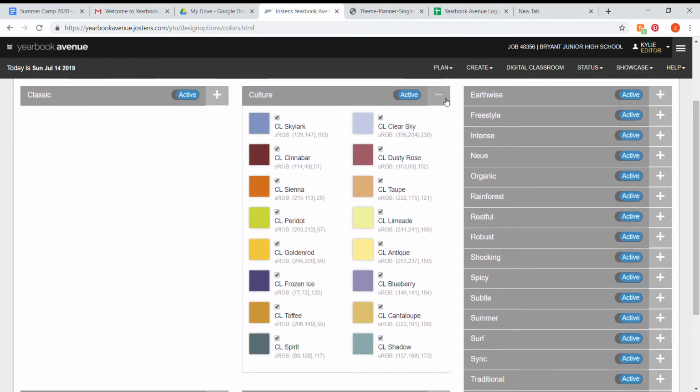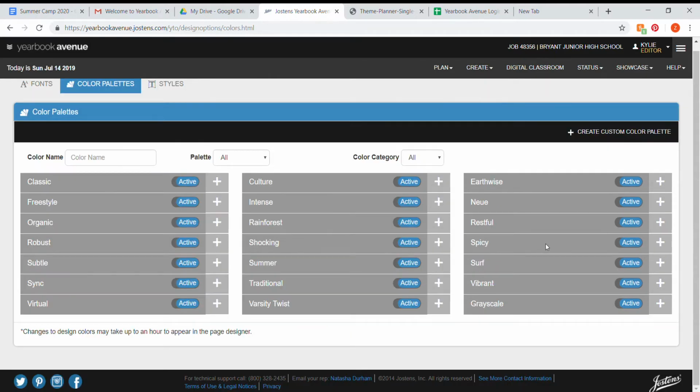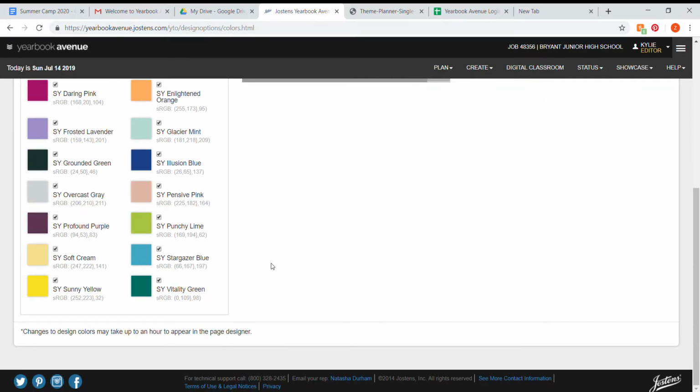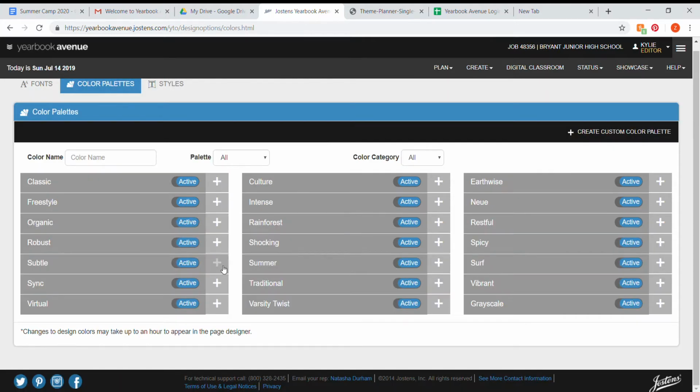So they introduced some new color palettes I'm actually checking out right now. They've got Surf in there. They've got Sync, one of the new ones. Really, really punchy, just like the name of Punchy Lime here, but very beautiful together. I love these four. I don't know how I would feel about them in the long term. Maybe throw in the Daring Pink to go along with them. But make your choices as you're playing around with all of this.